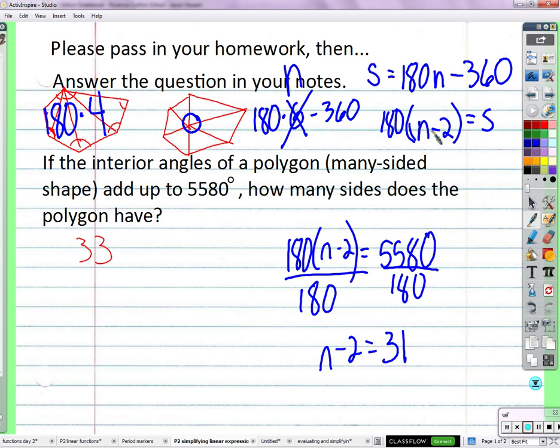So we did it for the six-sided figure. We take 180 times 4 and get 720. Okay, and then we're done, right? That's the total number of degrees if we add it all up.